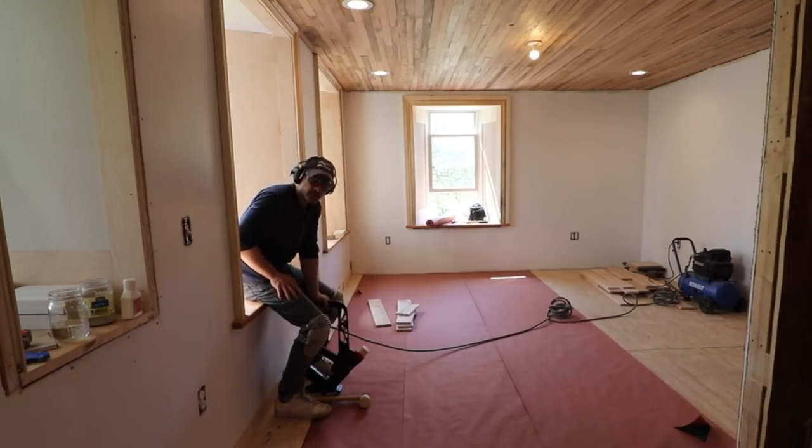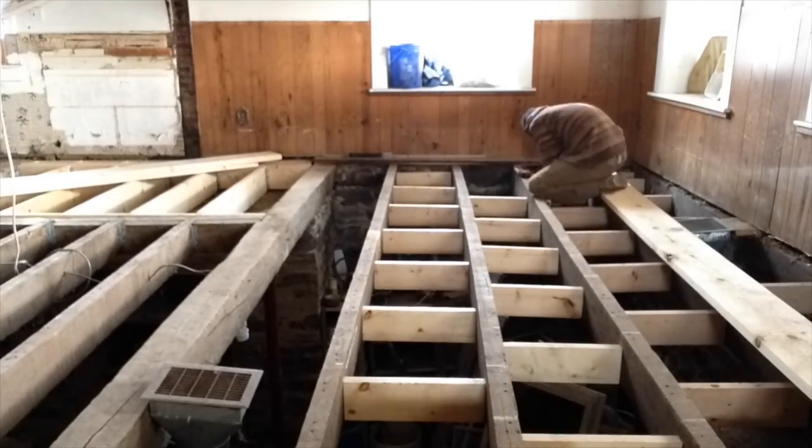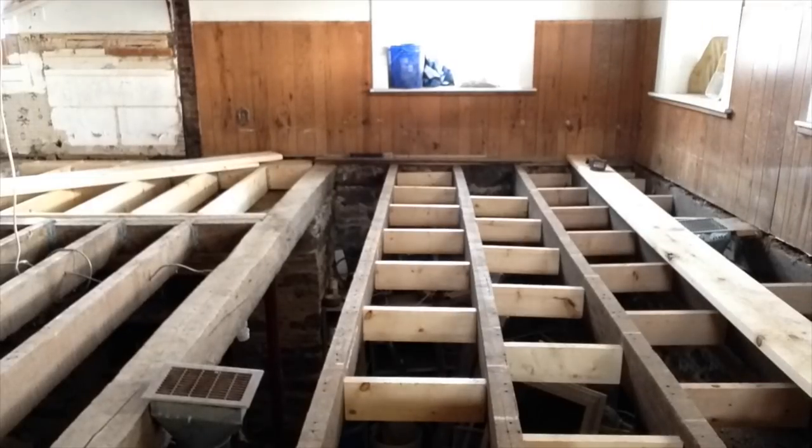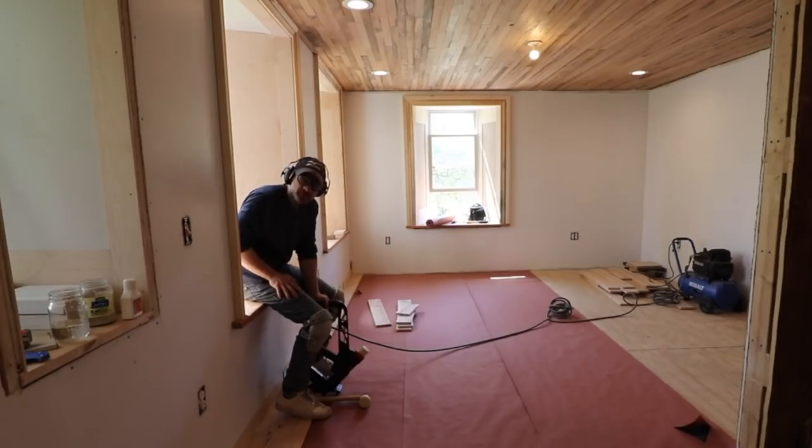I've worked on this house for 4.5 years. I've ripped every board out of it, basically. Rebuilt it from the ground up. And I'm about to nail my first piece of flooring, my finished flooring, downstairs.